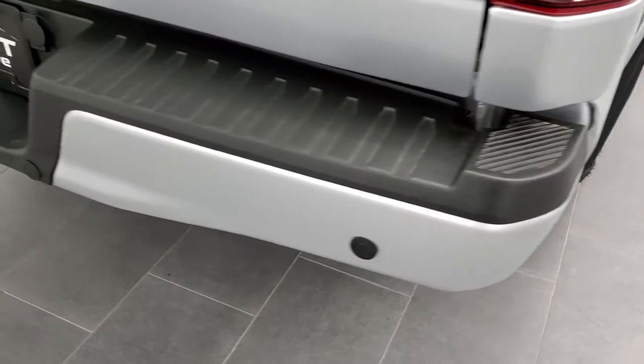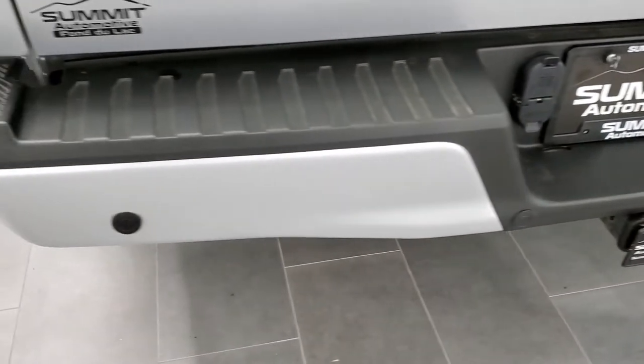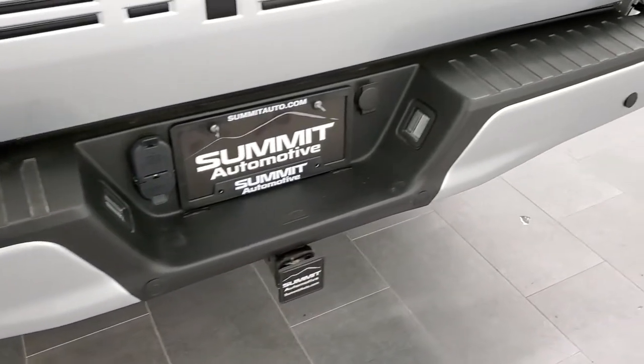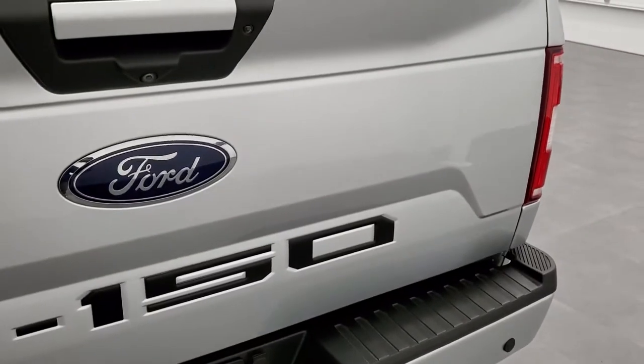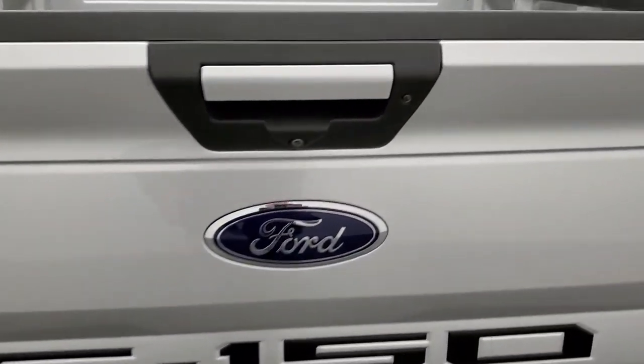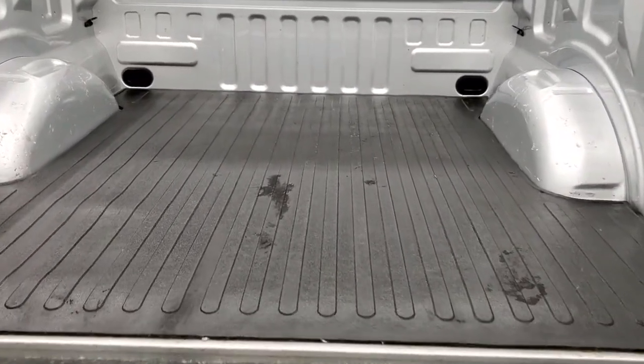As we come around to the back, rear bumper is in great condition. No dents or dings on that. Full towing package, which includes a receiver hitch, 4-pin and 7-pin wiring. Backup parking sensors. The tailgate is in excellent condition as well. Has the shock down assist tailgate.